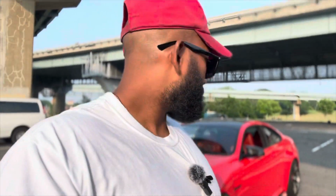If I was to have done a different color or do a different color in the future, it would probably be yellow and or a small possibility of white, because I do love how these cars look when it's white with the red guts.